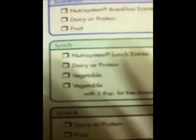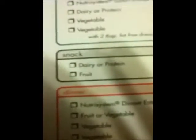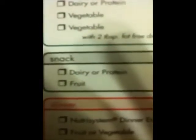And then there's the meal planner book. The first half of this book is your meal planner. And it has space for a date. And then your breakfast, your lunch, your snack, and your dinner. And it tells you exactly what you're supposed to have. So you just check the little boxes off as you go. If you want to, there's an option over here to write it down.